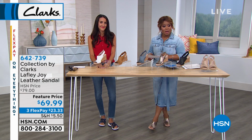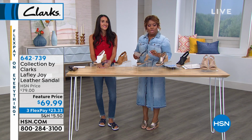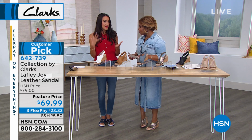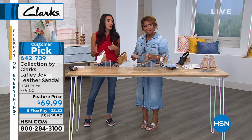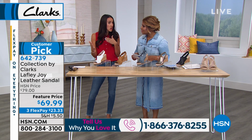We are now going to talk about the style that I'm wearing, and it's called Laughly Joy. How do you guys come up with the names of these shoes? We have a team in our headquarters in Street, England, and they send a bunch of names to our headquarters in Boston, and they make sure they're not trademarked, and then we fit the name to the personality of the shoe. I love it.